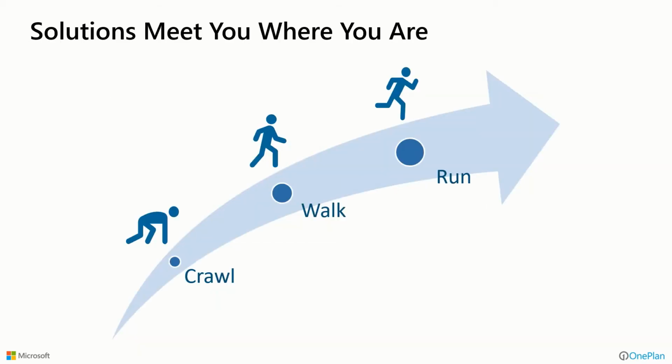Now, you can use this in a variety of different ways. You don't have to take it to the nth degree. There are different levels where people can come in, meet them where they're at, and provide the solutions just enough that you might want. So you might consider taking a more crawl, walk, run approach that we'll go through here now.